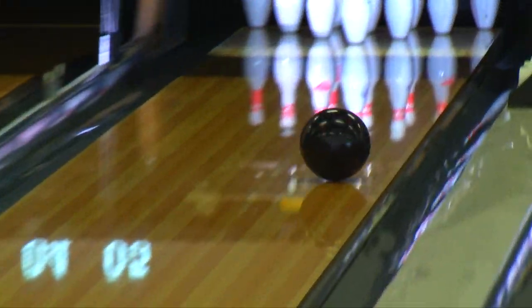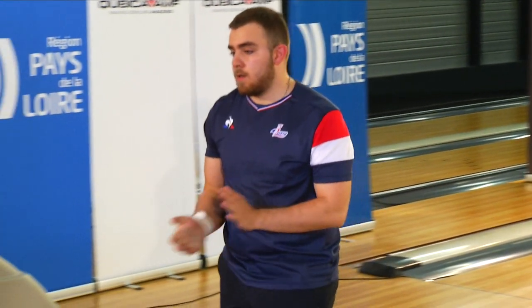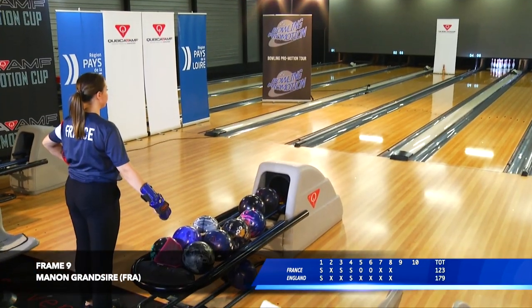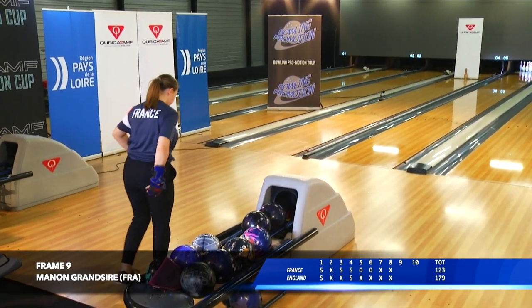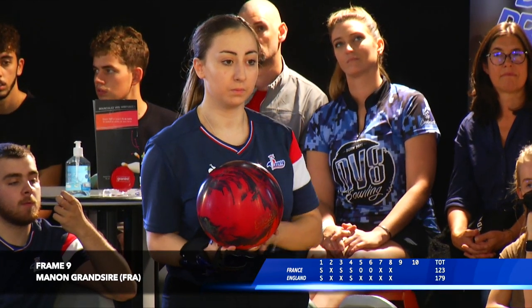And there's Quentin right out over the second arrow. Gets the trip four. That's a double for France. They're going to need everything going forward and some help from England to have a chance in this match. So let's see if Manon can turn this double into a triple. Absolutely essential for them to have a chance at this match.